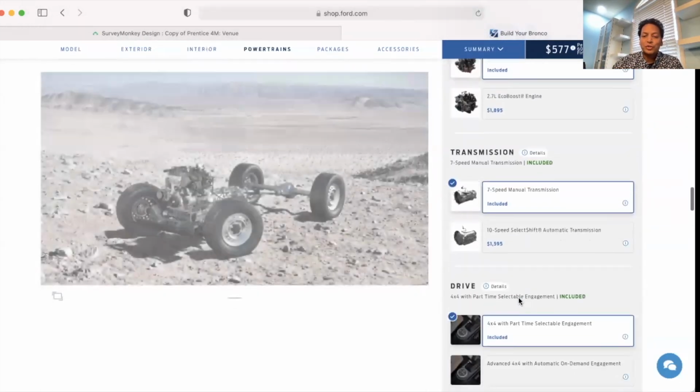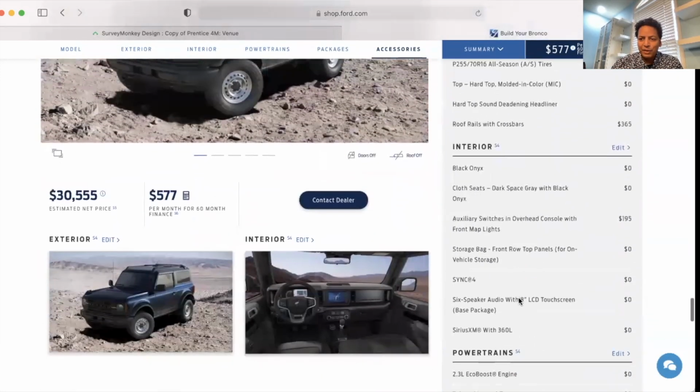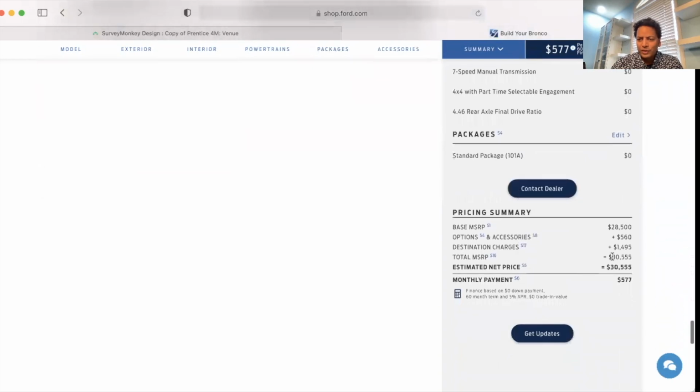So those two together add up to my build, which was $30,555, includes the destination charge of $1,495, $560 for the options and accessories, or the options that I got, those two options that I just described.